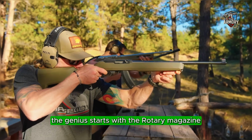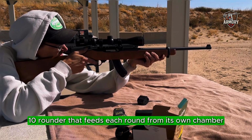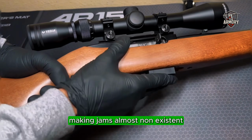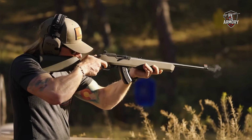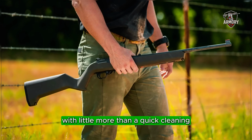The genius starts with the rotary magazine, a compact 10-rounder that feeds each round from its own chamber, making jams almost non-existent. The simple blowback action is legendary for its reliability, cycling tens of thousands of rounds with little more than a quick cleaning now and then.